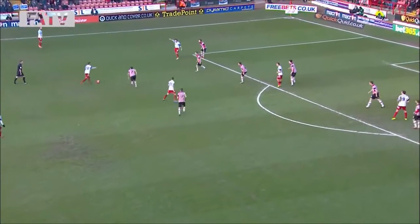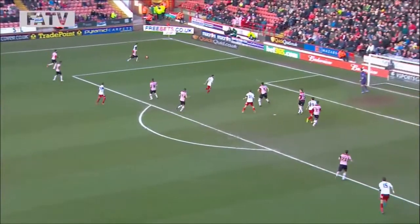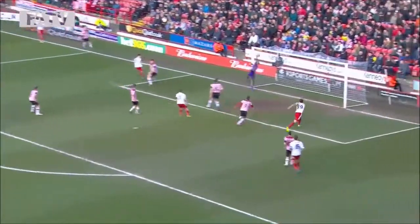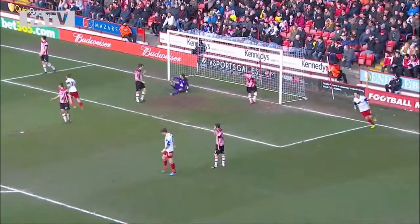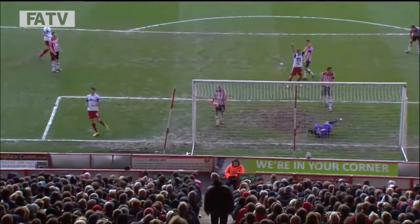All Forest at the moment. Majewski. Fox. This is Reid. And that's Patterson, and that's 1-0 Forest. Perfectly angled header from Jamie Patterson. He got a hat-trick against West Ham in the third round, and he's at it again. Doesn't get many with his head either. Perfectly placed. Absolutely no chance for Howard.